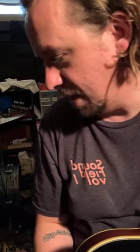So that's the DD-5 Boss delay pedal that I have. I have a DD-3, I have a DD-8, I have a DD-7. They're all cool. They just do different things. For some reason, the DD-5, the reverse function, is something that I just found that no other pedal did. So I really like that one.